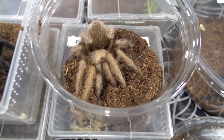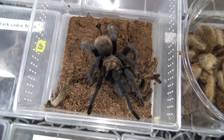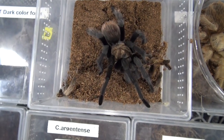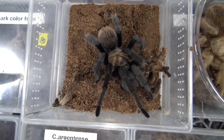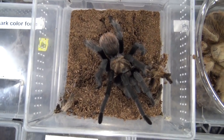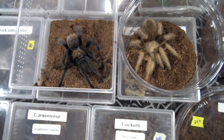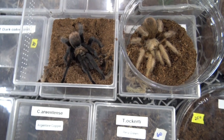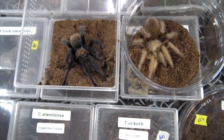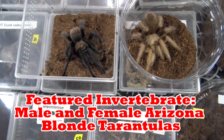But the males actually have black legs and they're just darker in general, and because they are male tarantulas they don't live as long as the females and they are smaller, but for a male tarantula they live quite long. And because it's not too common that you see a male tarantula, especially one of this size, the male and female Arizona blonde tarantulas are featured creatures of the show.